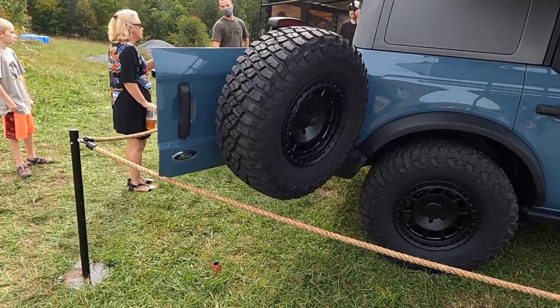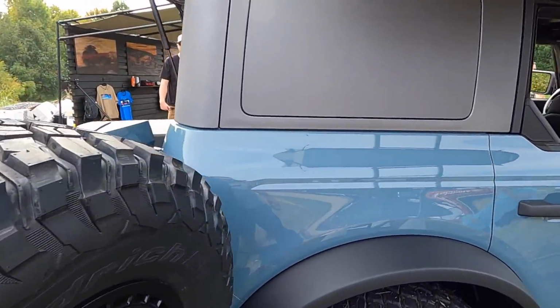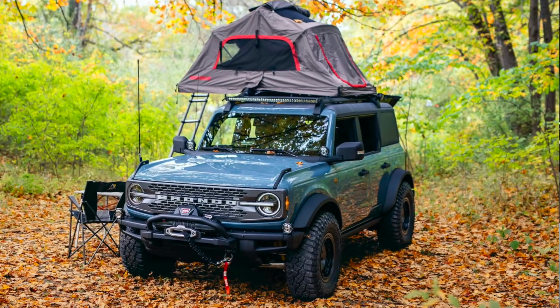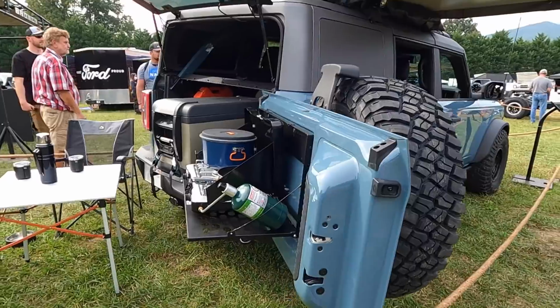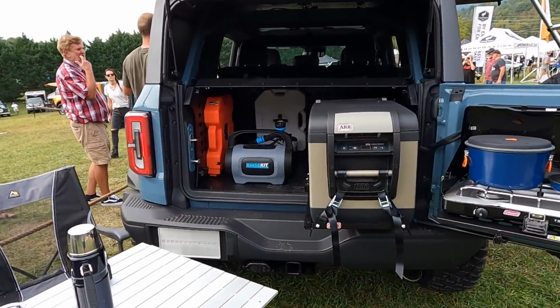Full size spare on the rear door. Now I guess this may have been the Bronco in the photo, because you've got these plastic blackout windows. The whole back piece is plastic, so that must be an accessory. But I believe this was just in a photo on the Bronco 6 website.